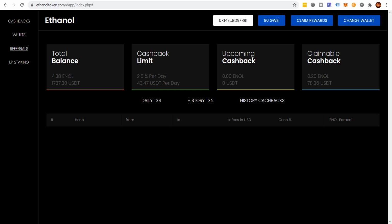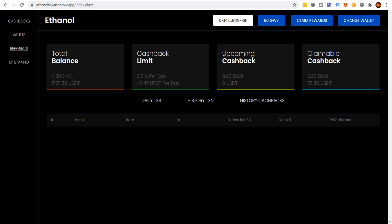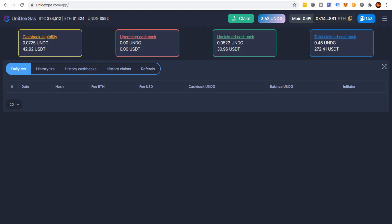So what does that mean? So if I have a gas transaction and it cost me $30, then I would get reimbursed $30 here, and I would get reimbursed $30 here. Notice, that's $60 on a $30 transaction. Now, when I go to withdraw and claim my rewards, they both charge me 10%. So that's roughly $6. So I would make $54 combined in UNDG tokens and Ethanol tokens on a $30 transaction. So that would be $24 in profit.